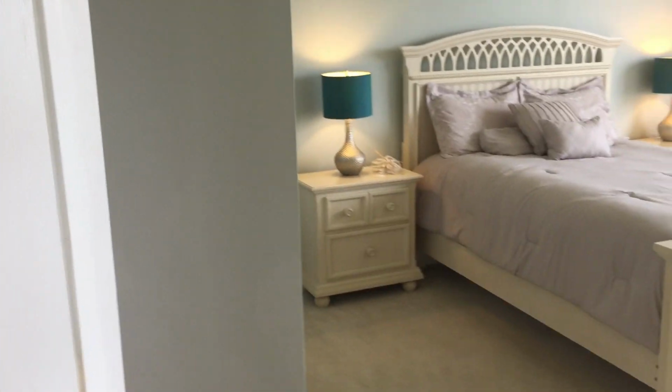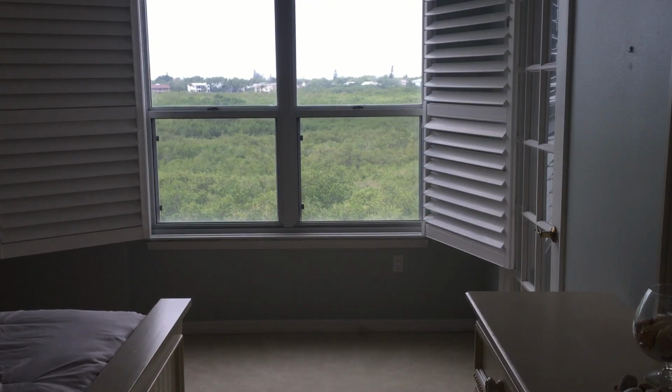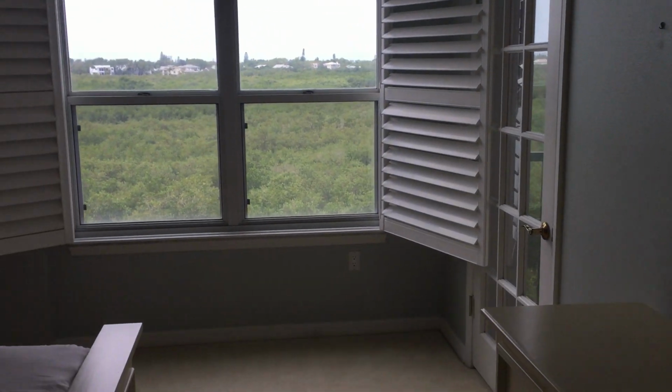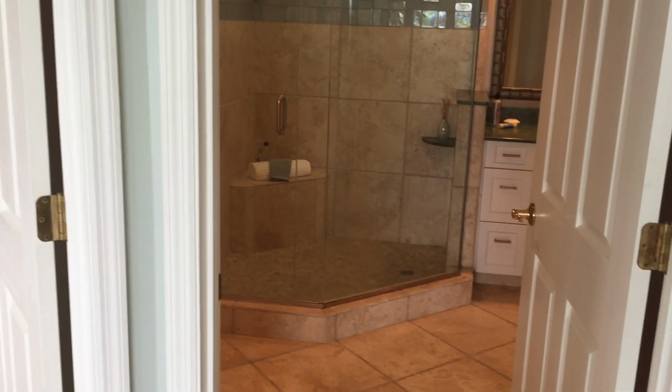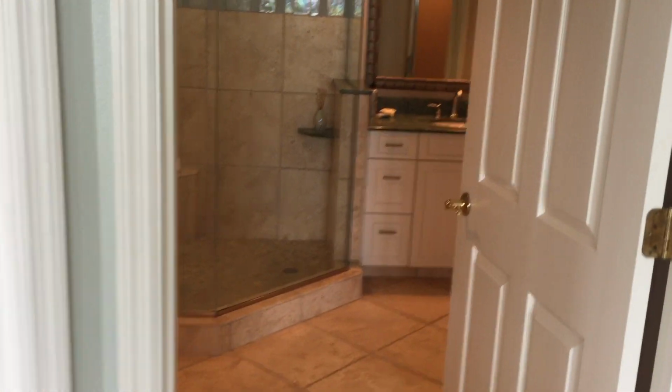Coming into the master, you also have gorgeous views of Siesta Key and the mangroves. And of course, this is also an ensuite bathroom with a walk-in shower, a separate commode room, and a large walk-in closet.